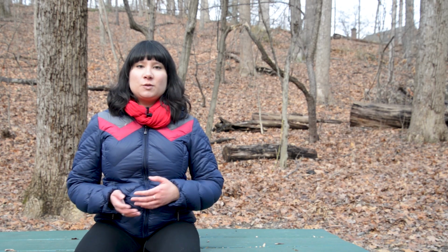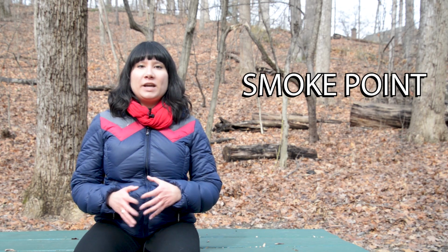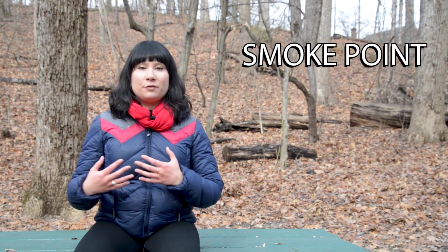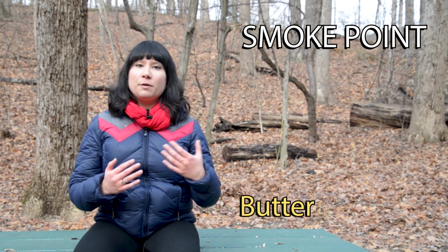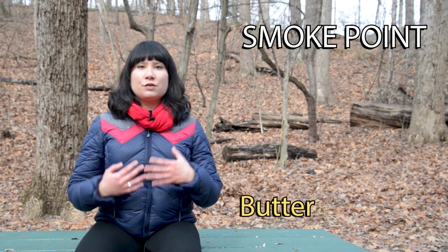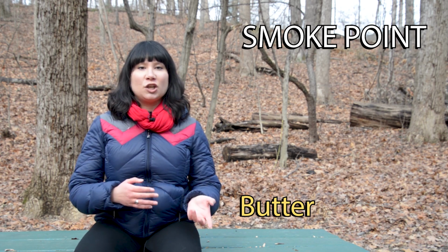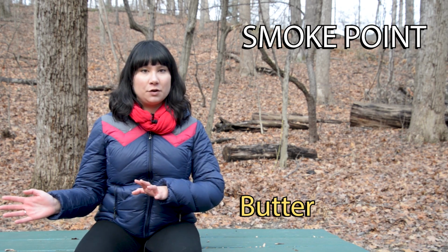The main differences between these olive oils is smoke point and flavor. Smoke point is basically how hot something can get before it starts to burn. So for example, butter has a pretty low smoke point. It's what allows us to get really wonderful brown butter, but it also means that your butter can burn really easily, especially if you walk away and forget about it on the stove.